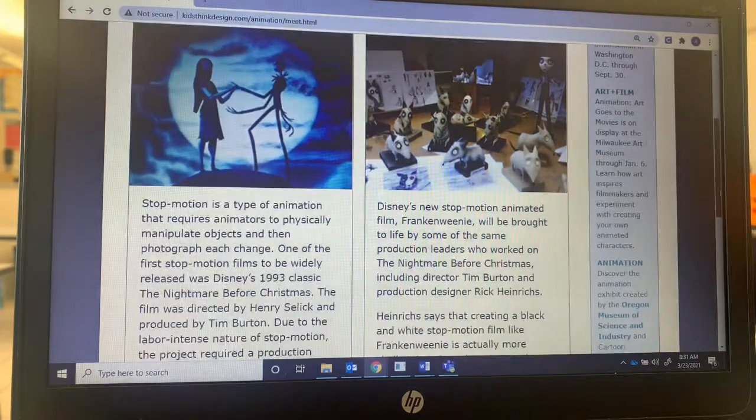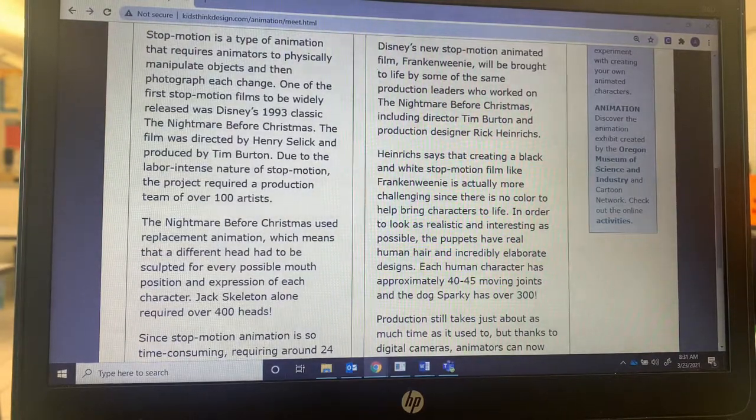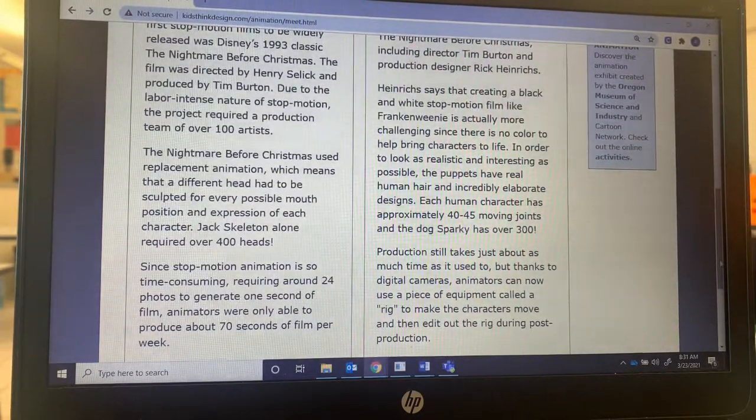Disney's new stop-motion animated film, Frankenweenie, will be brought to life by some of the same production leaders who worked on The Nightmare Before Christmas, including director Tim Burton and production designer Rick Hendricks. Hendricks said that creating a black-and-white stop-motion film like Frankenweenie is actually more challenging since there is no color to help bring characters to life. In order to look as realistic and as interesting as possible, the puppets had real human hair and incredibly elaborate designs. Each human character has approximately 40 to 45 moving joints, and the dog Sparky has over 300.